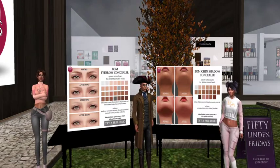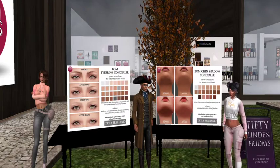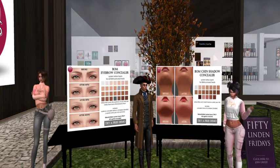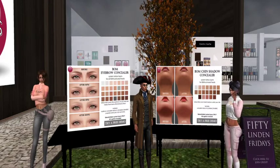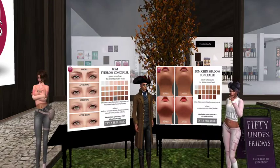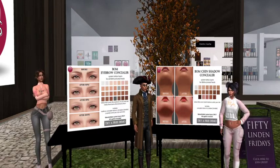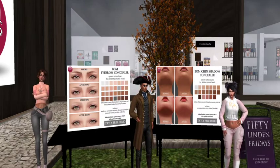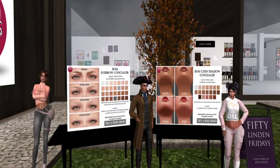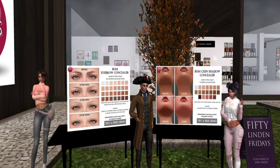Interesting. Do you feel like you want to conceal your shadows, lady? It's interesting. You know what the funny part is? It's almost like a contour, too, because you can do darker or lighter, as you can see in the before and after shots. That's what I was looking for. Concealer or contouring. That's the word. So that's what it reminds me of. For the chin shadow. It changes the illusion of the shape of your jawline, I guess.